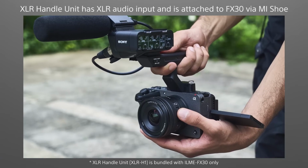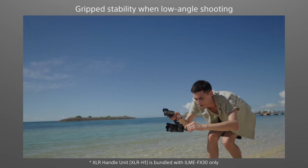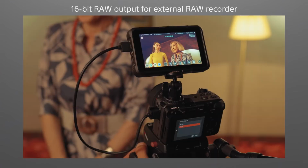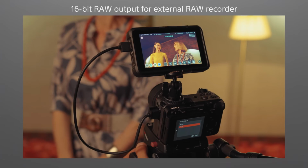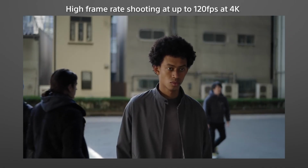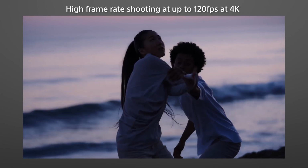Final thoughts. With global shutter tech, silent operation, and AI-powered automation, the FX3 II could revolutionize independent filmmaking and professional content creation. If these features materialize, Sony won't just be keeping up with the industry, it'll be leading it.